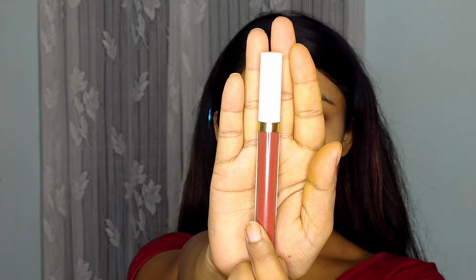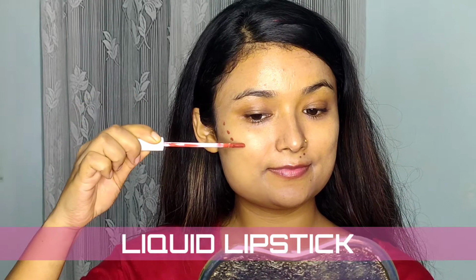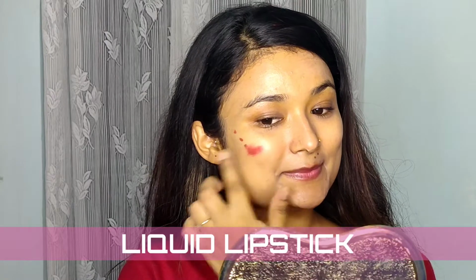And I'm going to apply this lipstick from Myglam as the blush. Yes guys, it's going to be natural. You can use this makeup every day. Even in the evening when you have a get-together with your friends, you can just glow from within and shine.